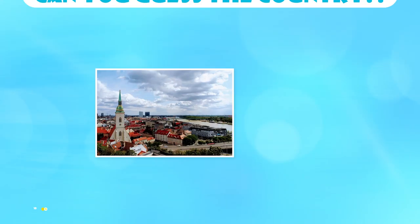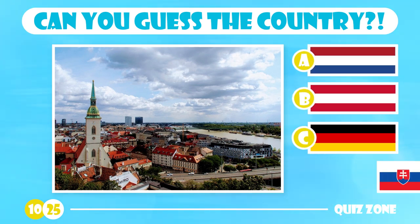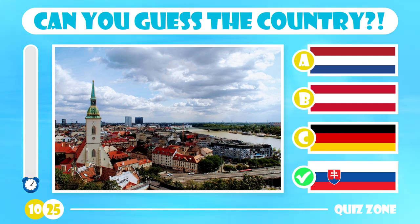In which country is this cathedral and famous river located? Netherlands, Austria, Germany, or Slovakia? This was pretty tricky as it looks a lot like the Netherlands. The river is the Danube, and the spire belongs to St. Martin's Cathedral. The city is Bratislava, Slovakia.